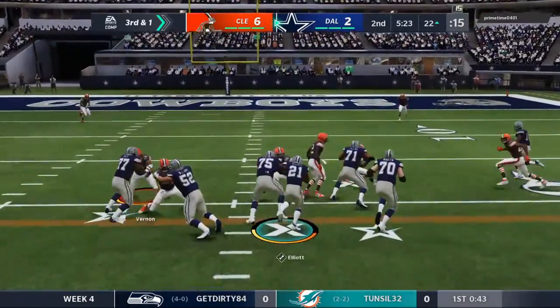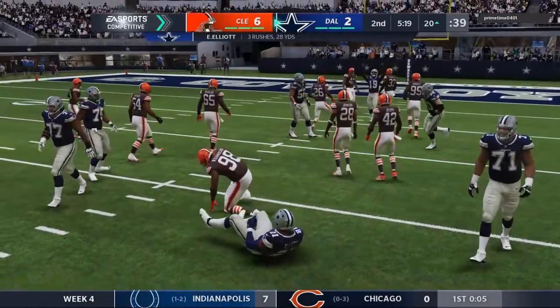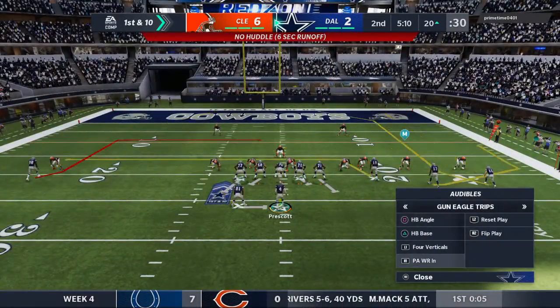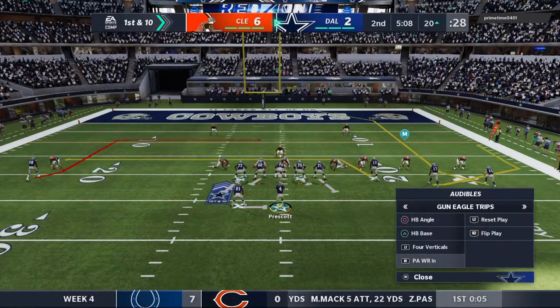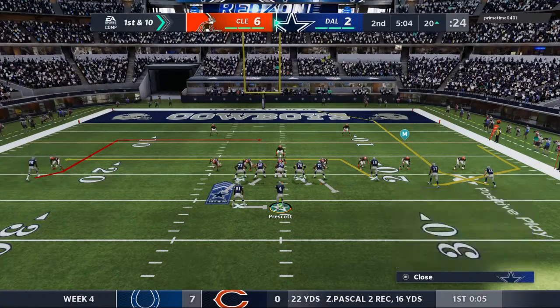They'll try and run for it with Elliott. And he will have the first before he's brought down right on the chalk of the 20. They'll get a couple yards on that one, and it'll give him a fresh set of downs. 1st and 10 at the 20-yard line.